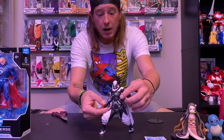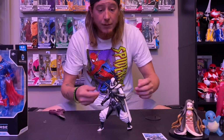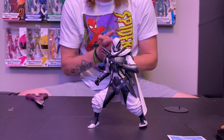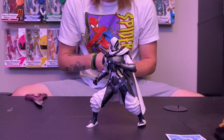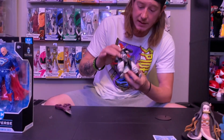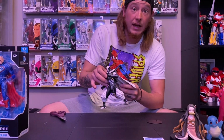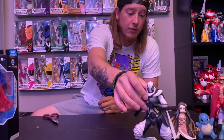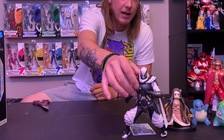I don't know. But I'm really digging this guy. I think he is really, really cool. So I'm super happy we got this. This is definitely a hit. I really don't have much bad to say. It would have been great with a cloth cape, but I really like that the texture matches all over right there. So really cool. There is Ghostmaker, so definitely check him out.